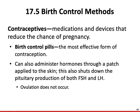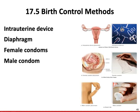Birth control pills are going to be the most effective form of contraception, but these can also be administered a number of different ways. Birth control pills can be taken in the form, of course, of a pill, but hormones can also be administered through a patch applied to the skin, which would also shut down the pituitary production of both follicle-stimulating hormone and luteinizing hormone. In other words, it just prevents ovulation from occurring. There are a couple of other birth control methods.